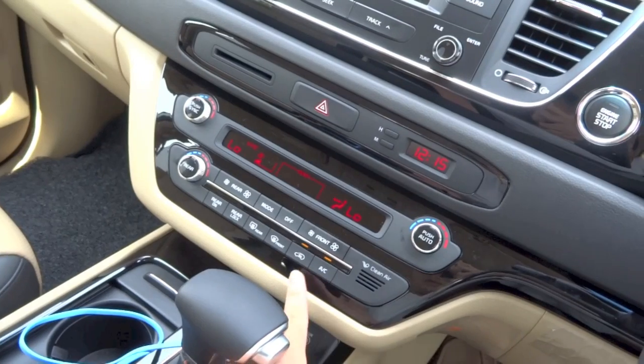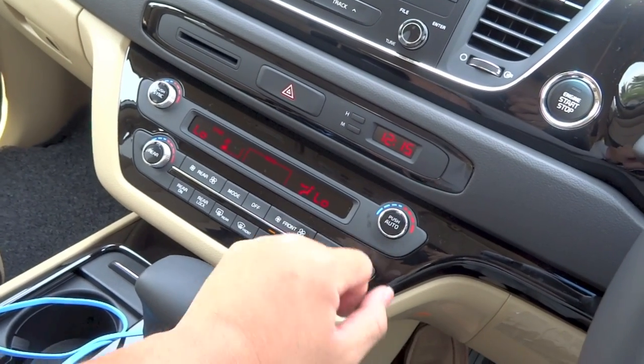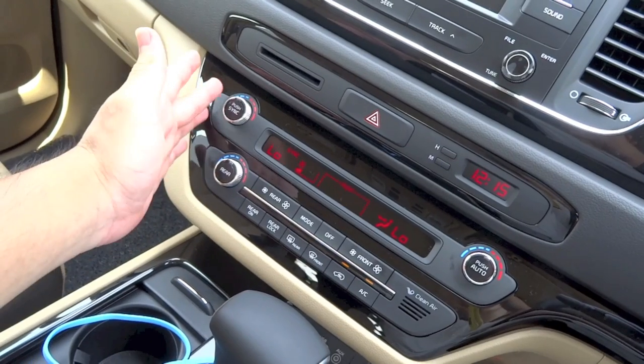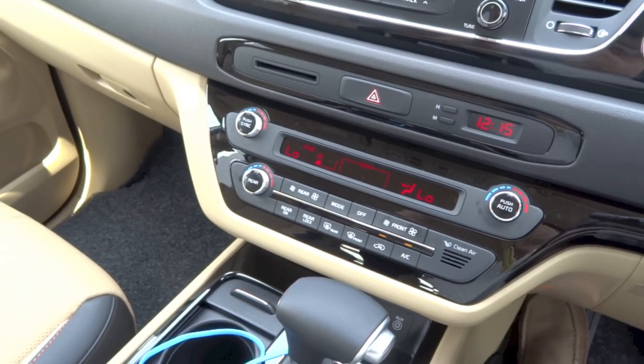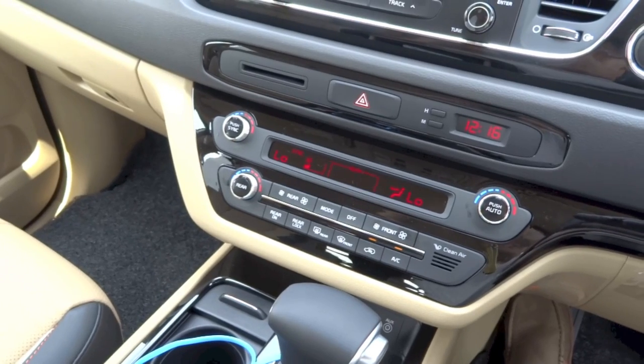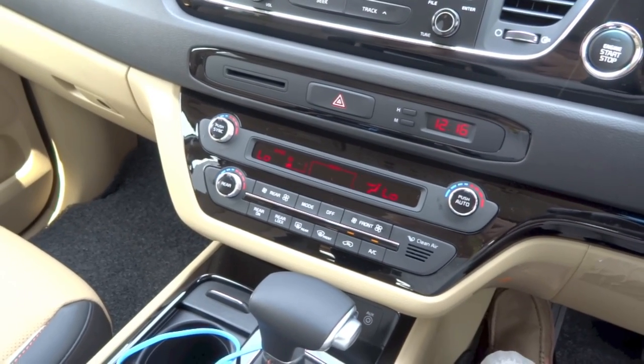Front and rear defrost, recirculation, air conditioning, driver side temperature with your automatic mode, and your passenger side temperature with your sync button. Sync means if you have it turned on, the driver's side will control the temperature for all three sides, but if you turn it off, each side will have their individual temperature control.